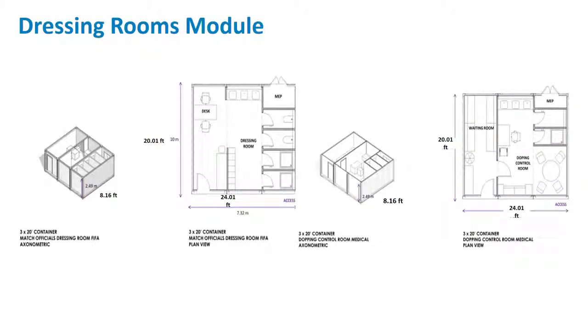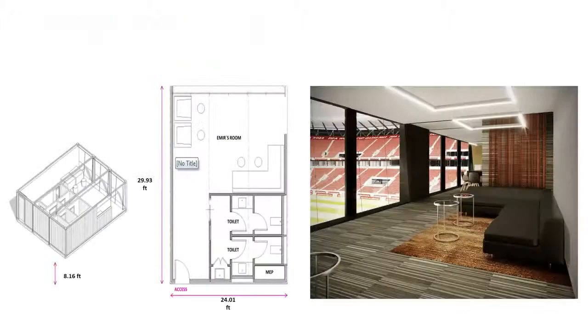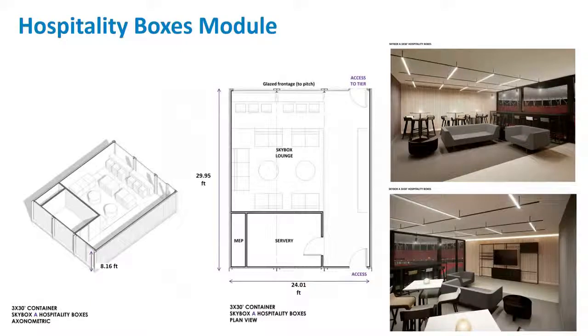The dressing rooms in the stadium. So again, 2 containers, this is 3 containers, and they're all standard containers that you are building. Just see the finishes. So all this is like the Lego board, you are combining them and you are making this.